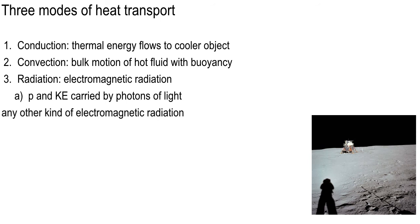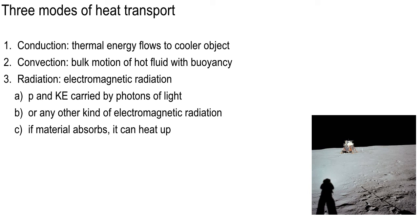But the photons of light are carrying momentum and kinetic energy away from the fireball, away from any hot object, right? The sun, I mean, everything that we get from the sun, pretty much everything, is photons of light, including ultraviolet and infrared. So it could be visible light, it could be ultraviolet, infrared, could be x-rays. I mean, some stars put out a lot of x-rays.